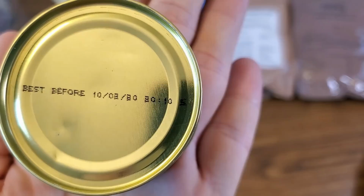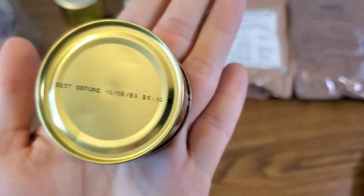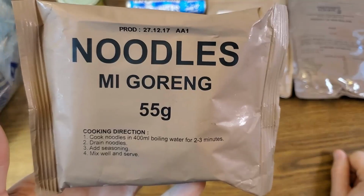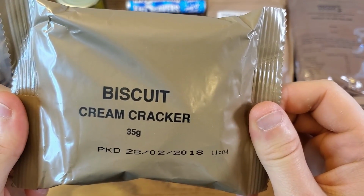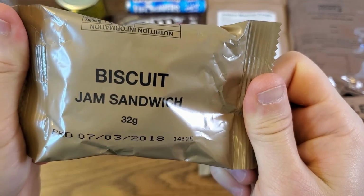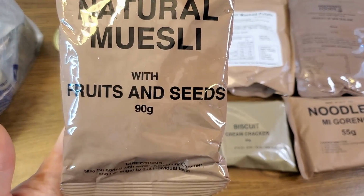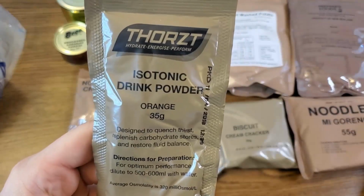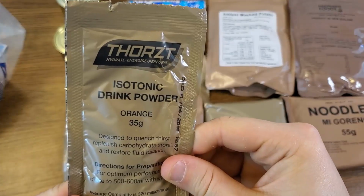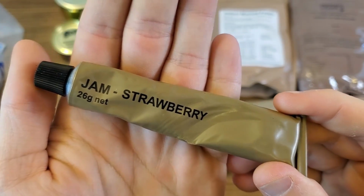The best before date on that was February 10th, 2020, so we're a little bit out of date at this point, but no doubt that'll still be okay. A 55-gram package of mee goreng noodles, 35 grams of biscuit cream cracker, a biscuit jam sandwich, natural muesli with fruits and seeds, 90 grams, a large package of non-dairy creamer, an orange isotonic drink powder, and another one of those, an awesome looking tube of jam strawberry, 26 grams.